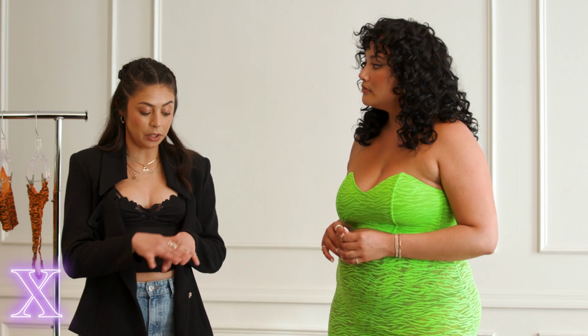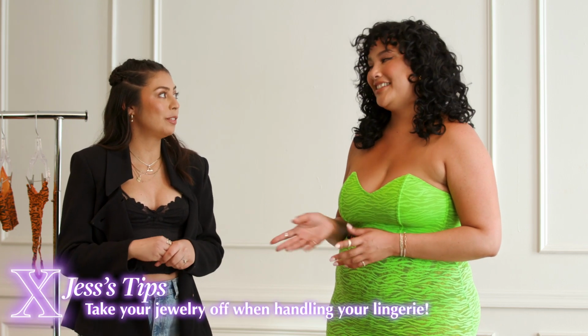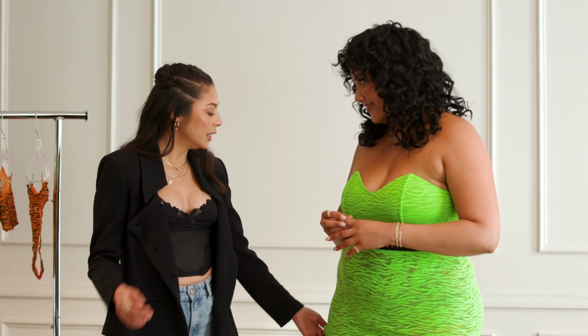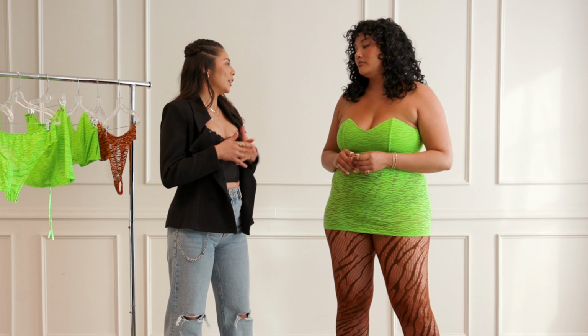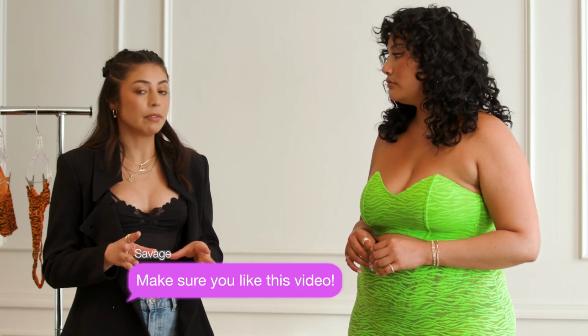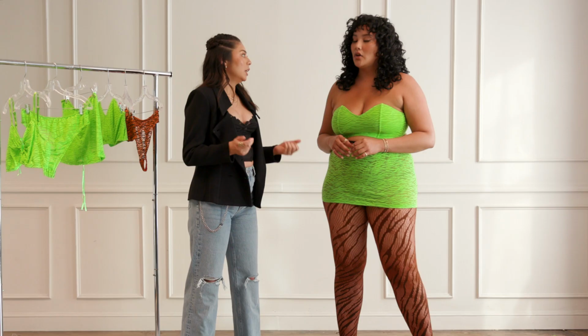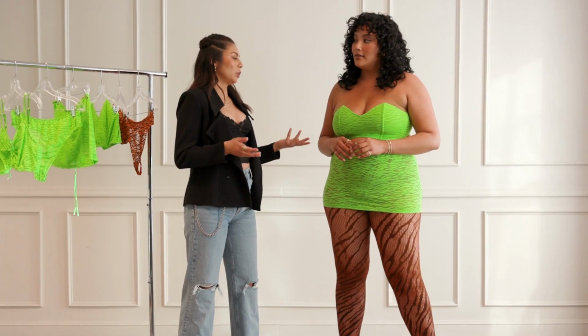Most importantly, take your accessories off, take your jewelry off, because sometimes I forget and I'm on set and I'm like, oh shoot, I just ripped a tie, or my ring gets stuck in the mesh or in the lace. So that's right off the bat, be careful with that. Also just be very delicate when you're washing it. Wash it on cold, separated by colors, and try to keep the same fabrics together so the fabrics aren't catching on each other. And then preferably don't put it in the dryer.